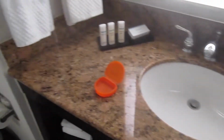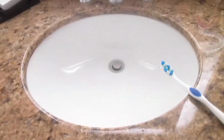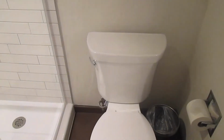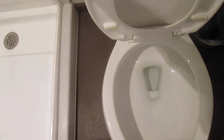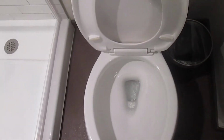Anyway, you have plenty of storage around the sink. Got some towels. All the bath linens are spotlessly clean. Got a hairdryer down there. And we have a Kohler sink. And over here you have a modern Kohler commode, just like what you find in most modern hotels. Let's see what kind of flush this has. It only takes 2 seconds for it to flush.